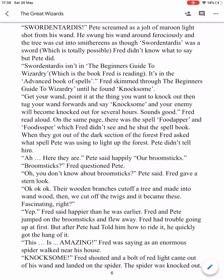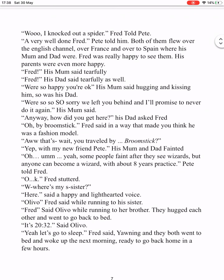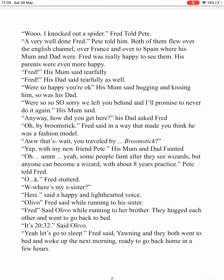Pete and Fred jumped onto the broomsticks and flew away. Fred had trouble going up at first, but after Pete had told him how to ride it, he quickly got the hang of it. "This is amazing," Pete was saying as an enormous spider walked near his house. "Noxum," Fred shouted, and a bolt of red light came out of his wand and landed on the spider. The spider was knocked out. "Ooh, I knocked out a spider," Fred told Pete. "Very well done, Fred," Pete told him.